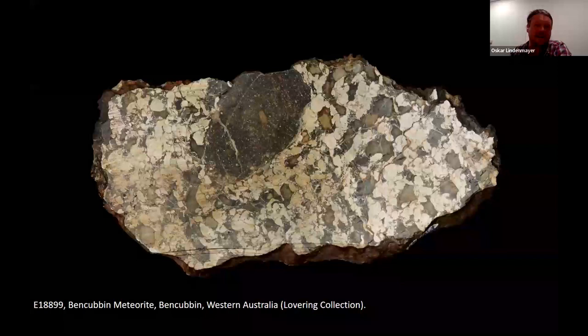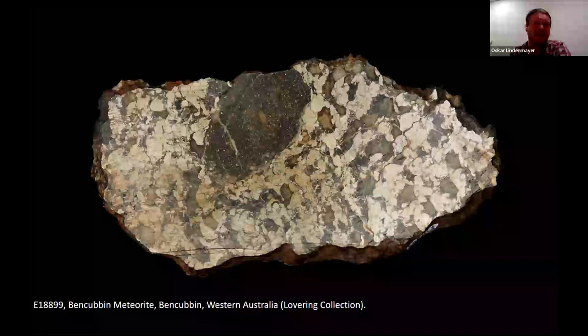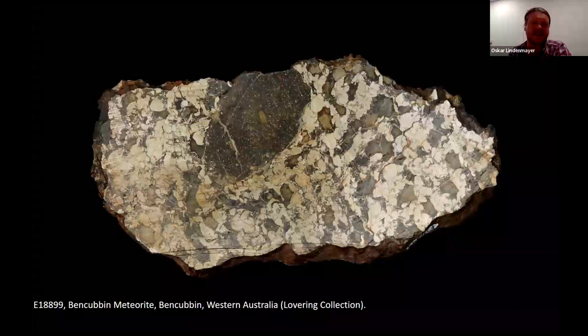So this is a specimen from the Lovering collection. It's the Ben Cubbon meteorite. It's quite an unusual kind of meteorite. It's classified as a carbonaceous chondrite because you can see the sort of dark patches, bits of carbonaceous chondrite, but it also has a lot of iron, nickel, metal. And so you don't often find these two components in the same meteorite.